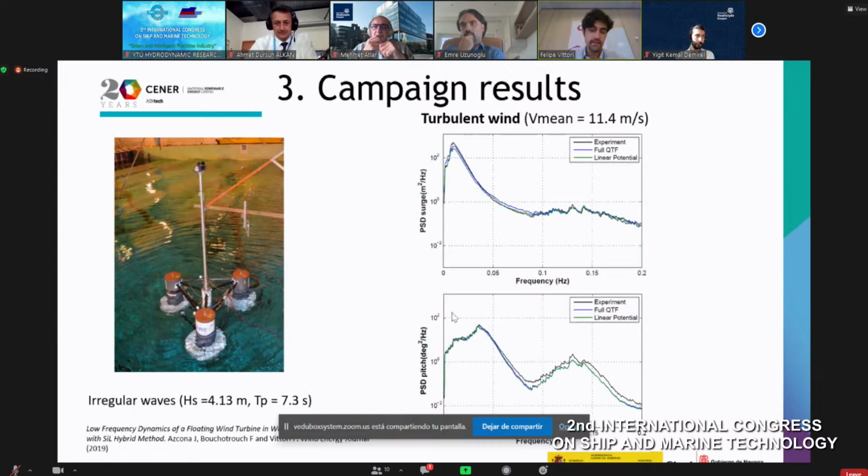Again, wind is the loading dominating this response. And here you can see more clearly the wave region.